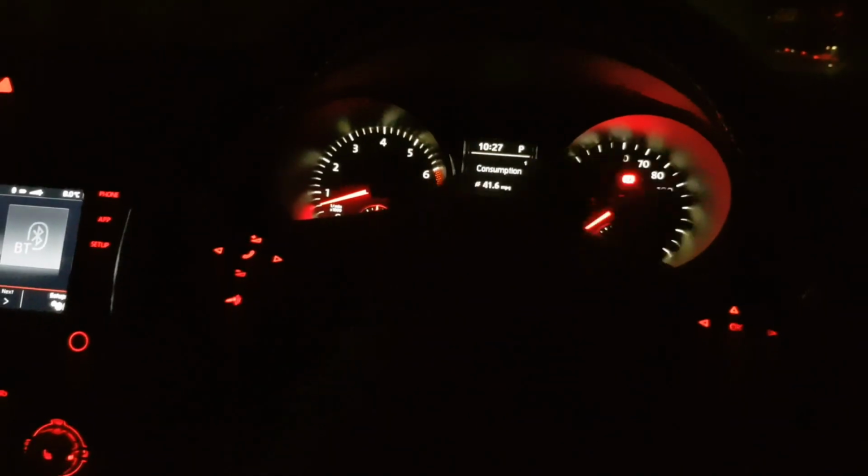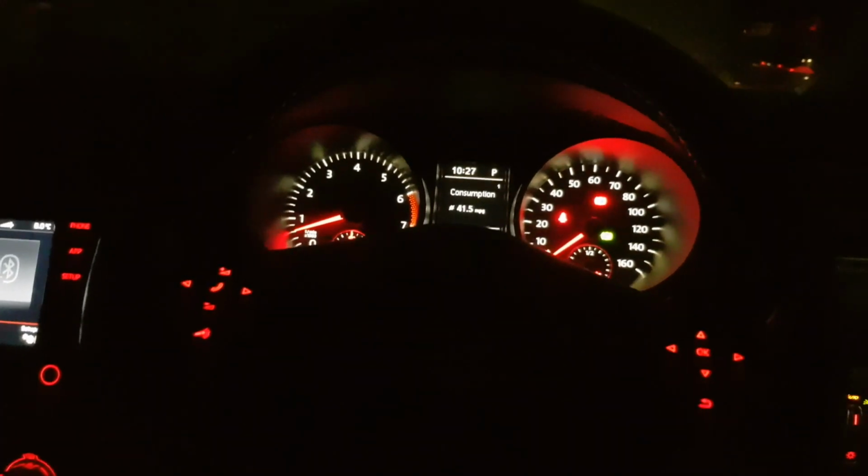And then on motorways, we're hitting nearly 70, sometimes a bit higher. The highest I've seen is 76 miles per gallon. So that's a really big improvement from the 50s, 60s. Redex is definitely very good. You should definitely get it. 100% worth it. And because I'm idling at the moment, the average consumption is going down.